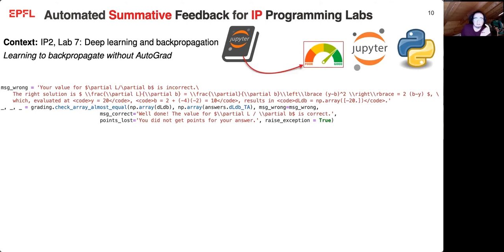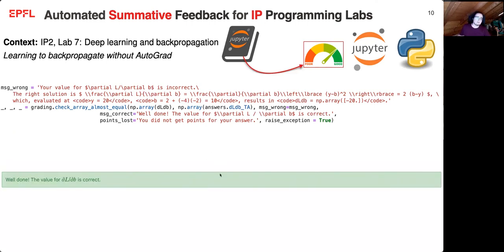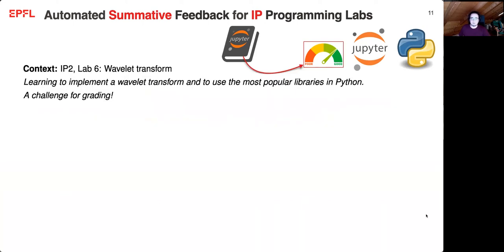And there's extremely detailed feedback that we can give. As you can see, the code I show here is basically two text messages, which are the ones that will appear according to the condition. In one case, the student has gotten it wrong. So the notebook can directly display LaTeX and the math they should have done at the very basic level, and then say what they should have evaluated on and what they should have submitted as a solution as a result. Or it can just say, okay, you did it well, again, in this nice green box that is very symbolic and very rewarding to see for the students. Then, again, this is going to be available as part of the grading library.